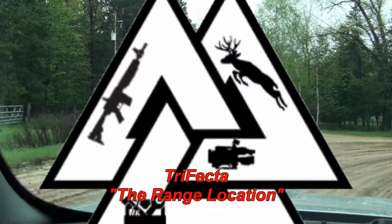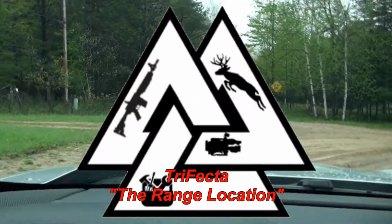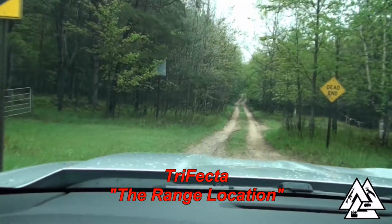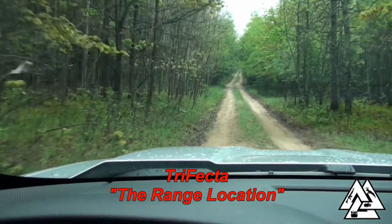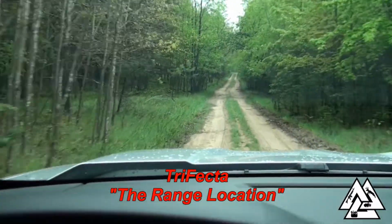Right here is the entrance to our range. It's at the corner of Miller and Taylor Road, where they bisect, but it's dead end. There's no outlet. It's totally private. Out here we can do 360-degree training on moving target systems.